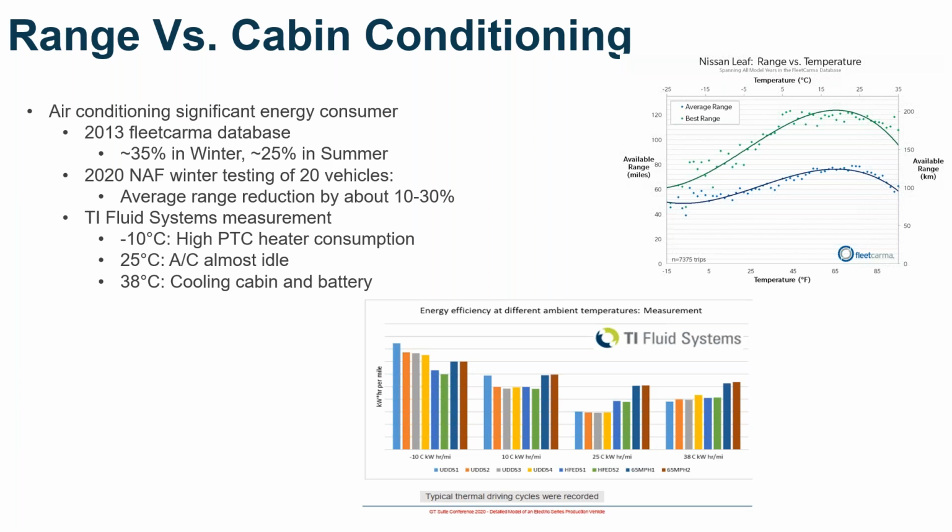You can see that on the plot on the right-hand side, which compares the available range in miles on the y-axis, and then on the x-axis, the ambient temperature. You'll notice that the peak vehicle range is in a fairly narrow band, and this is confirmed at the lower plot based on the energy system requirements, looking at a number of different drive cycles and different ambient conditions. The important thing to remember here is that a great deal of the energy in the vehicle is going towards things that aren't necessarily extending the range, things like cabin conditioning.